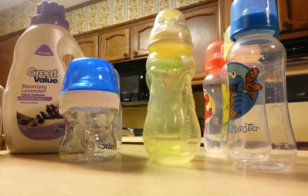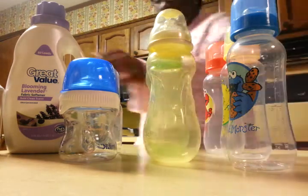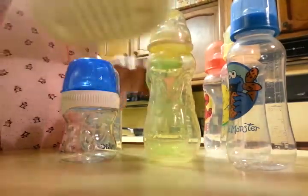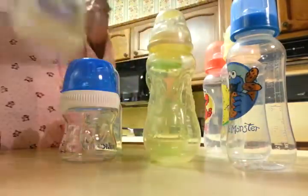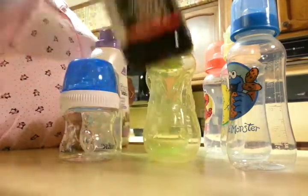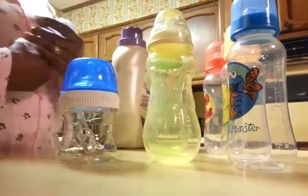Okay, so I don't know exactly how many of these I'm going to be able to make, but I got my fabric softener. I have my vanilla almost out. I'm going to make a couple bottles.